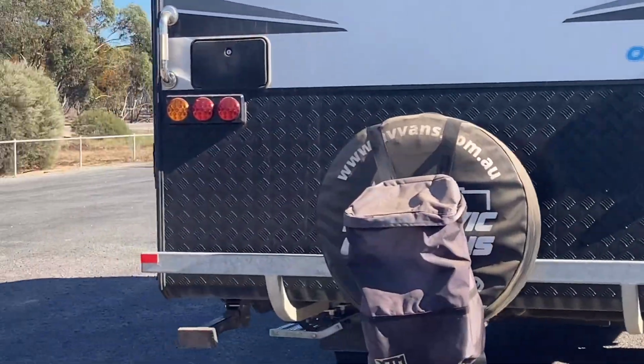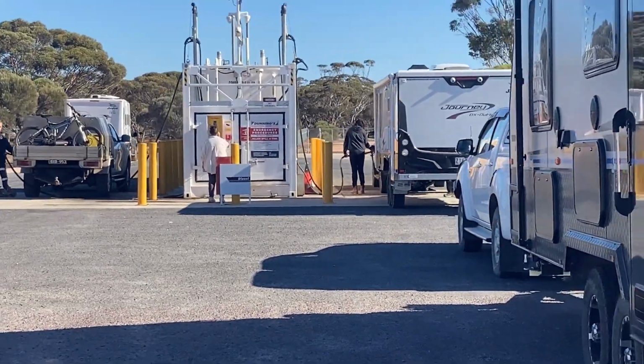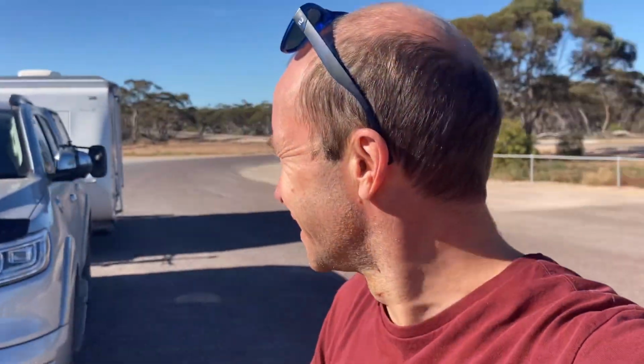So you got unleaded that side. We're queuing up for the diesel here, and that's it. That's all there is here. There's literally nothing else. So yeah, it's surprising.